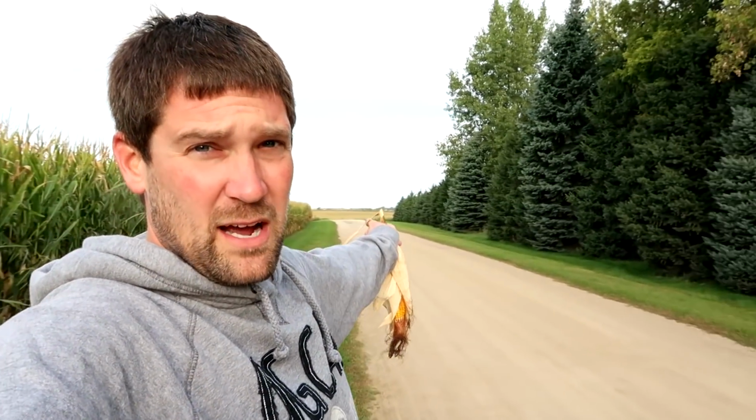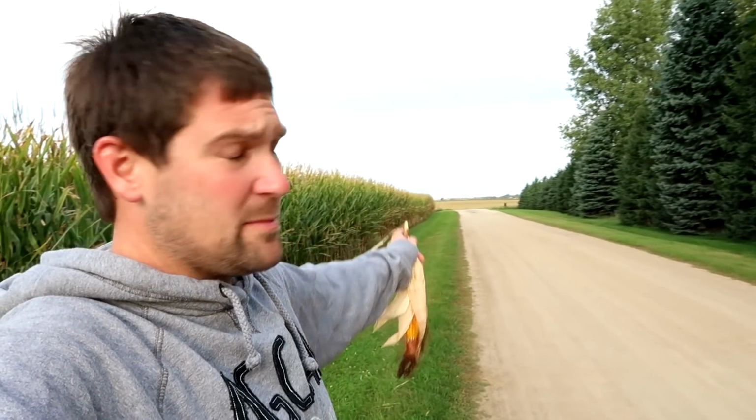Thank goodness we've had the week that we had this week, where this stuff has had a chance to dry down. Our soybeans are a long ways behind. Actually, the farthest along stuff that we've got is these 1.2 maturity soybeans at the end of the driveway here. Those are our non-GMO FBN beans that we're testing out this year. We've got a couple weeks to go on those yet, and then we're gonna be busy.